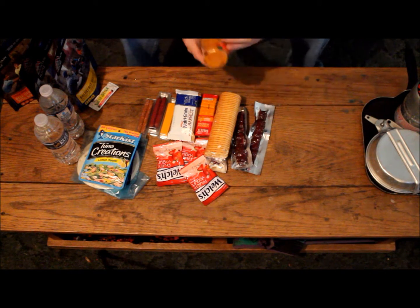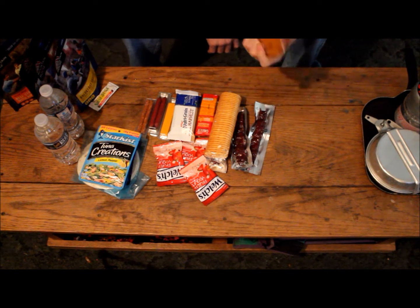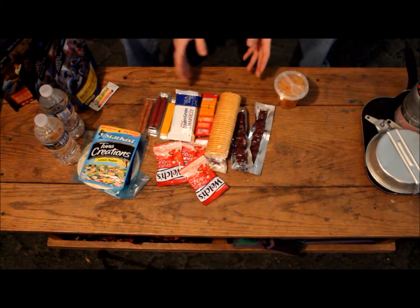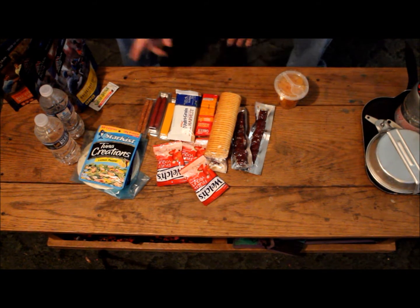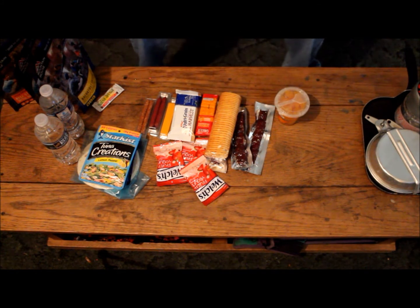And then this time I've got a little thing of mandarin oranges. Any kind of fruit cups, apple sauces, something like that. Those are always good for breakfast. I don't have them here right now, but I usually take at least 2 or 3, maybe 4 packs of oatmeal. Oatmeal, you can actually cook it and eat it out of the pack. I usually don't, but you can. So that pretty much covers the food itself.